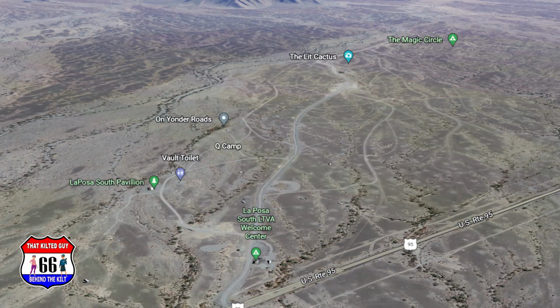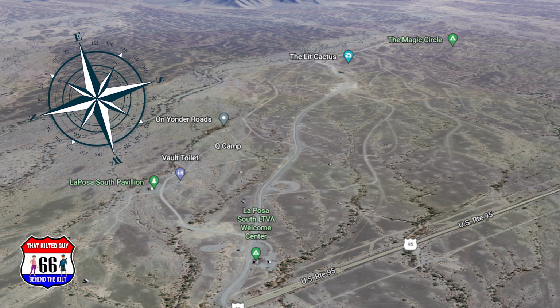Now this is shot on about December 9th of 2022. So first let me give you a little bearing. Here you can see US Route 95 heading towards Quartzsite. We enter Laposa South here and head southeast. And we are actually camped right up about here at the Magic Circle.